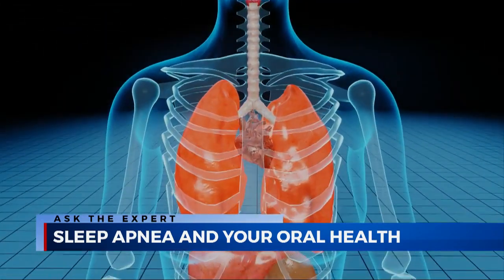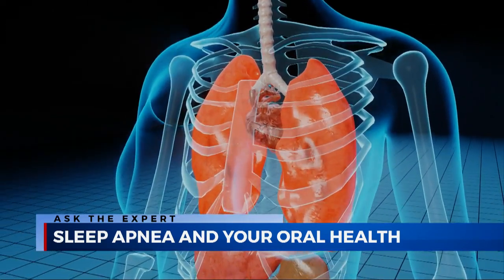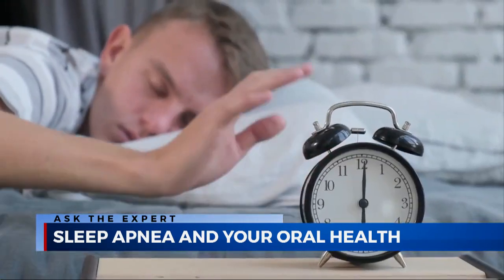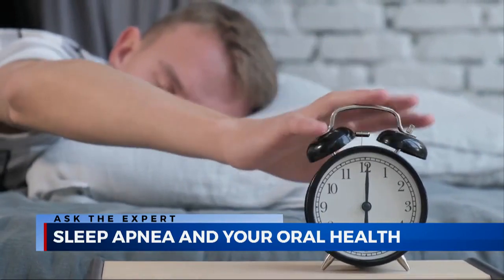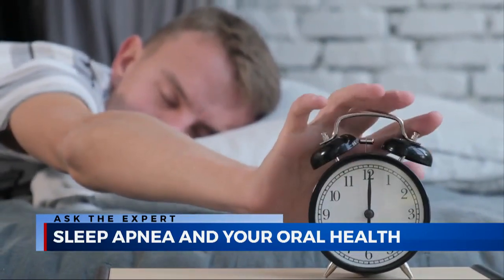Right. We all need oxygen. It's kind of important. And a person who is snoring is not a healthy person. So we make sure that we work with the patient to help them get set up for a sleep study so they can get a proper diagnosis.